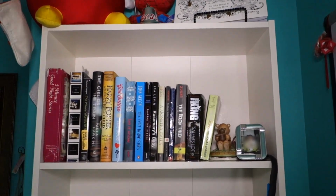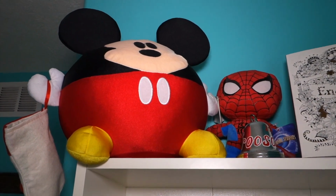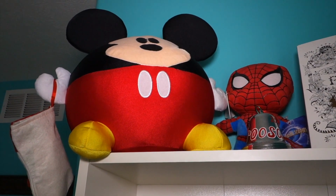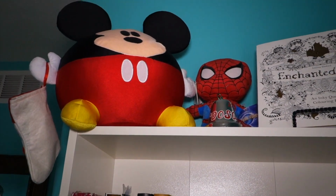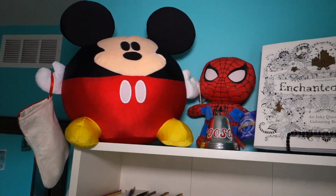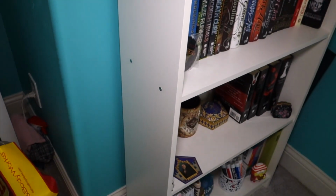Anyways, without further ado, let's go into it. So, on the top, I have Mickey Mouse that I, of course, got from Disney World. And I have Minnie Mouse that I got a long time before this. And I used her as a stuffed animal. But this one I decided to go for display, because the other one deflated so much. And then I have the towel there because I needed to not touch the wall.